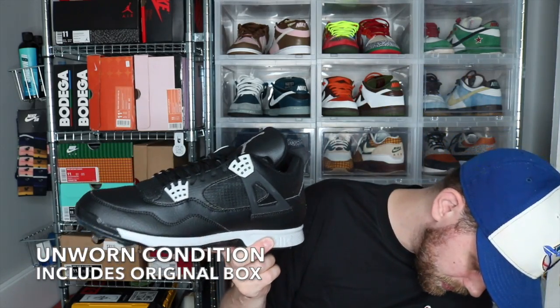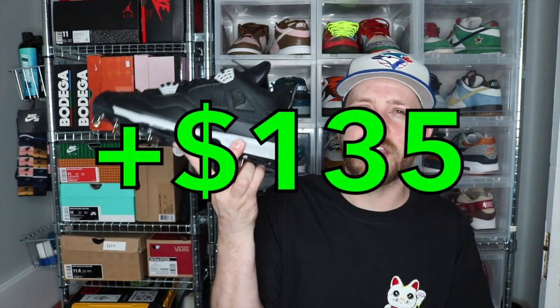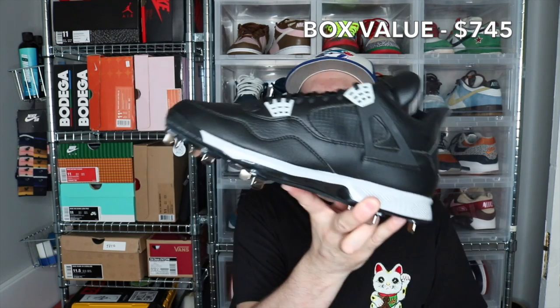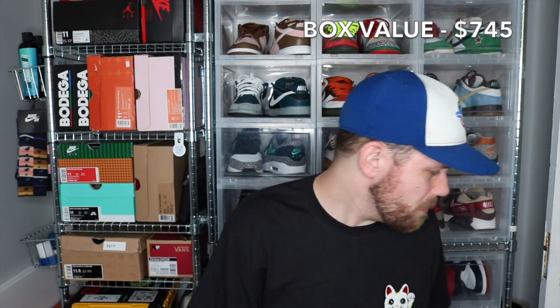The retail on these was $135. So I'll probably sell them for $135 because, I mean, someone that needs these for school or for football, why charge more on that? So there you go, size 12, Jordan 4 cleat. Looks like the Oreo colorway. It's pretty cool. Two more in here.